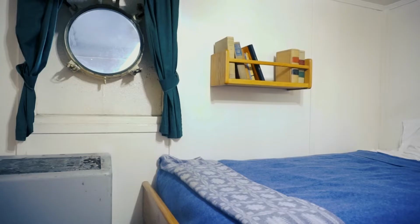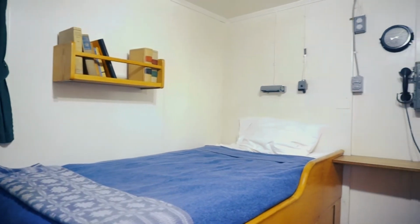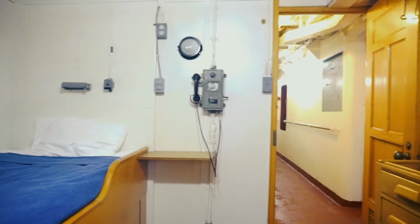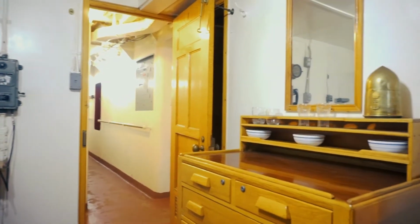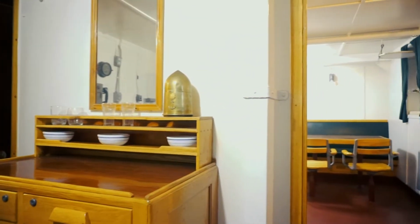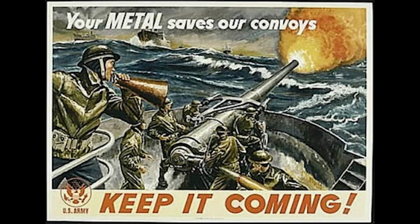This is the captain's bedroom. This is where he would have slept and stayed during an entire voyage, always at the beck and call in case of an emergency. Unfortunately for him, this could be at 2 a.m. or any other time, as most of these vessels were in waters with many hazards. But for the time being, he got the best and largest berth.